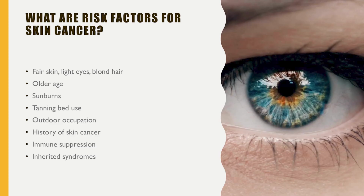So there are many risk factors for skin cancer. You know, the lighter skin types, lighter eyes, lighter hair, advanced age, just basically related to the more sun exposure, history of sunburns, tanning bed use, history of outdoor occupation. History of skin cancer does make you much more likely to have other skin cancers. Immune suppression, say you have a transplant and you're on immune suppressive drugs, there's a much higher chance of skin cancer. And then there's some rare inherited syndromes.